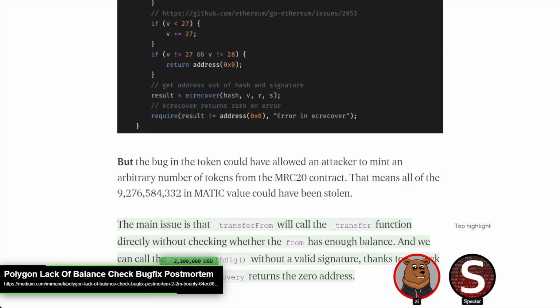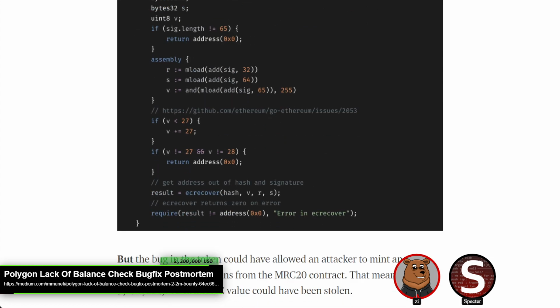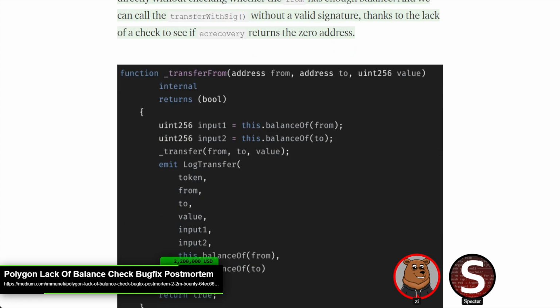The route that they point out is in the underscore transfer function, it will just transfer and transfer from. No, sorry, transfer from calls transfer. It doesn't look if the from account actually has enough to cover the balance. So presumably what ends up happening, I tried actually looking for code that handled this. I couldn't really find it. That probably has more to do with my lack of understanding of this ecosystem.